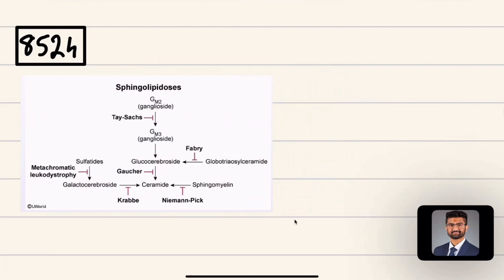This question really takes us back to some basic science. We have a very young girl, 8 months old, who has irritability and regression of motor skills. So when you read this, you typically think of some sort of congenital defect. Now, the patient's birth was unremarkable, development seemed normal, but now she's not hitting some of her milestones. She's no longer able to sit or roll over.